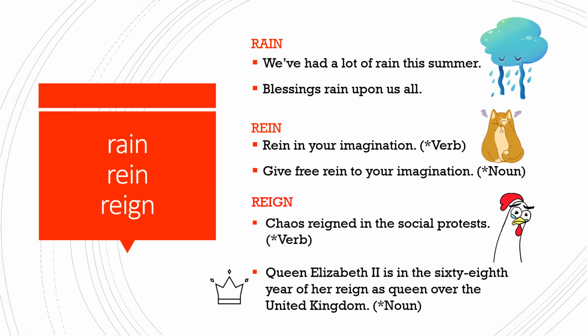Let's look first at the rain with the mud puddles, R-A-I-N. We've had a lot of rain this summer. This is so true. Now, let's look at the next one. Blessings rain upon us all. The reason you use R-A-I-N here is because we're talking about something that's not truly rain, precipitation.